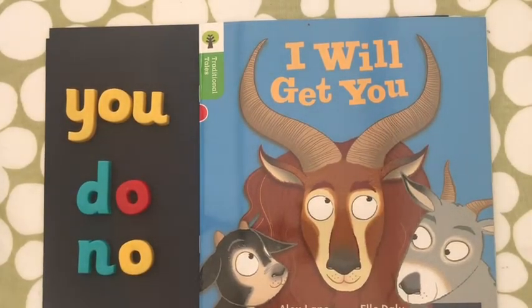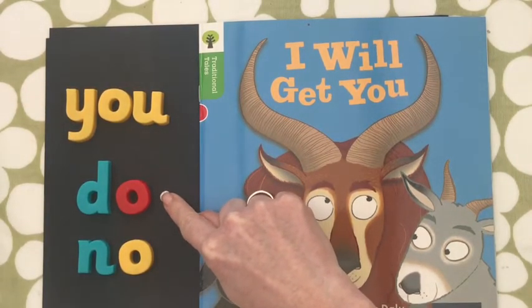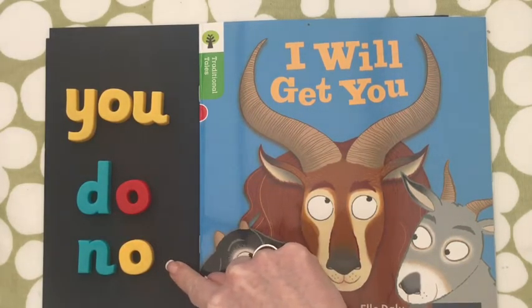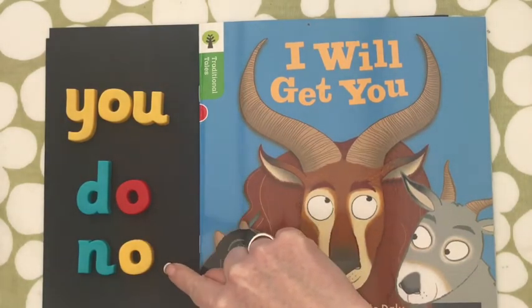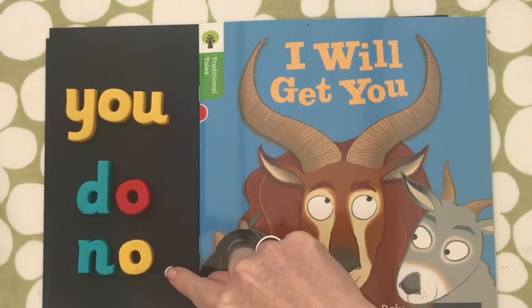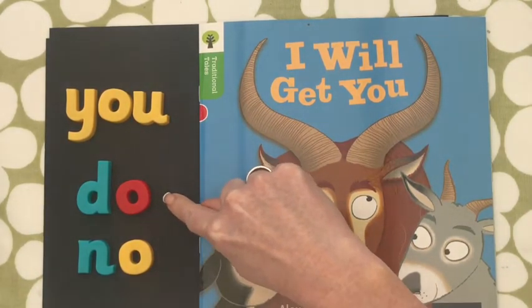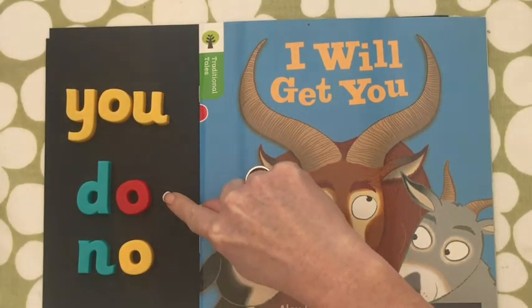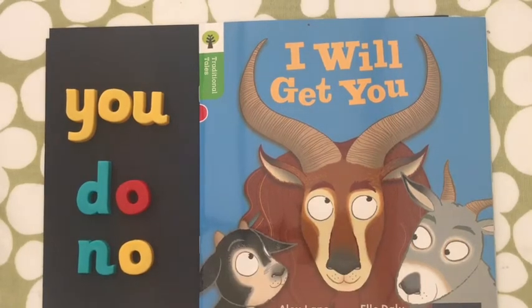But there's a couple of other tricky words in our book that we need to remember. This one here says do. And this one here says no. No, no, no. Do, do, do. Let me see if I can catch you out.